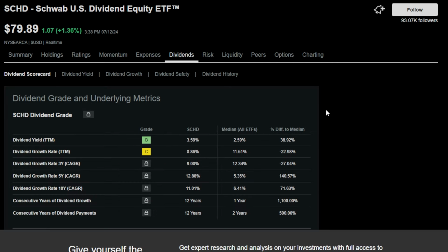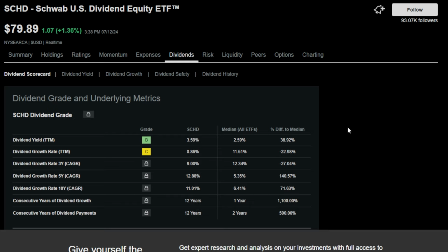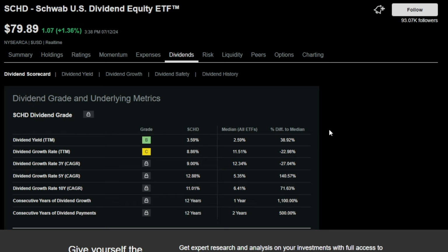Another area where SCHD probably takes the cake is the fact that SCHD has a trailing 12-month dividend yield of around 3.59% versus DGRO's trailing 12-month dividend yield of 2.32%. Now, I know dividends are not everything. Total return is very important, and don't worry, we're going to look through total return here in a second. But if we were to stack up the initial dividend, the initial amount of cash flow that investors are going to receive, whether they invest into DGRO or SCHD, SCHD is going to win, giving investors around a 1% larger dividend yield than DGRO.